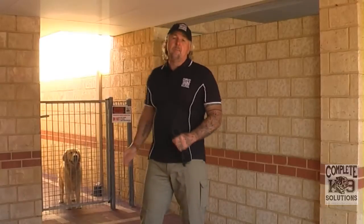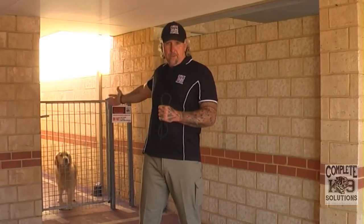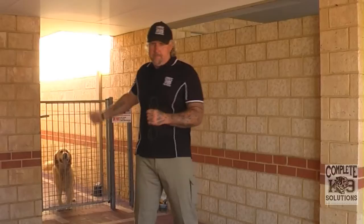Okay, we've got our dog and we're about to go for a walk. One of the things that's really important when we're handling a dog is always just to take a moment and make sure that we're not stressed, anxious, in a hurry, because all that sort of energy will be transferred to the dog and escalate their behaviour.